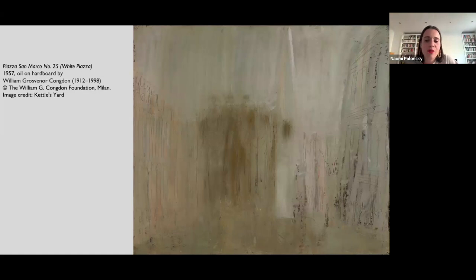Congdon was born in Rhode Island into what he described as business, wealth, and Puritanism. He became associated with abstract expressionism and was represented in America by the same gallery as Jackson Pollock and Mark Rothko. During the Second World War, he served as an ambulance driver in Africa and Italy, and he also spent a month working in the Bergen-Belsen concentration camp shortly after its liberation, which deeply affected him.